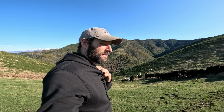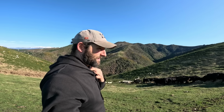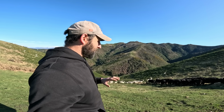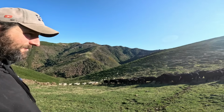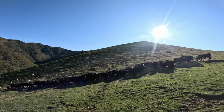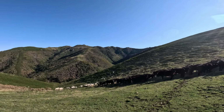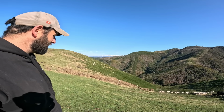Yeah, we'll just continue to feed them probably for at least the next 15 days up here. And then they'll hopefully just get pushed further out. But they're looking alright. They're hanging on. Once they eat the hay, they're finding plenty of stuff in the hill there.